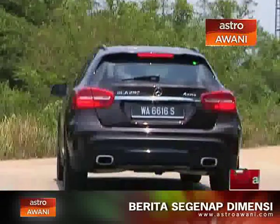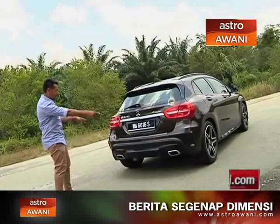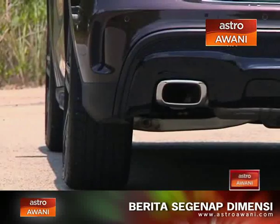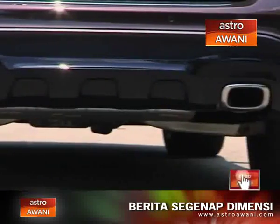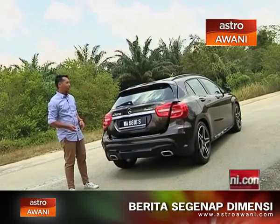And they look the business, they look very, very smart, and you'll be thinking, whoa, this is a handsome little piece of kit with this chrome bit here and the chrome bit there, and of course the double tailpipes down back with the black diffuser down there. It just looks the business. A very handsome car indeed, but there's more to it.